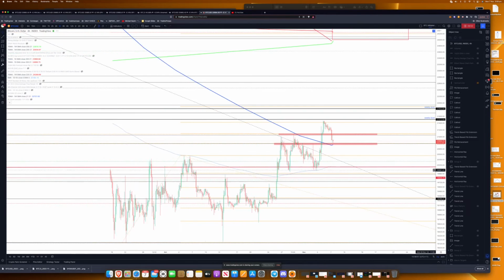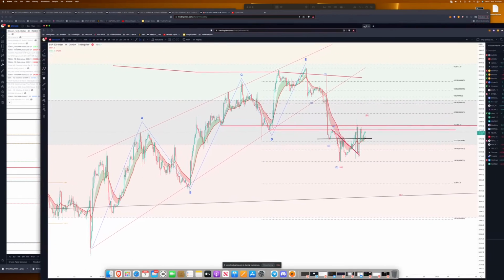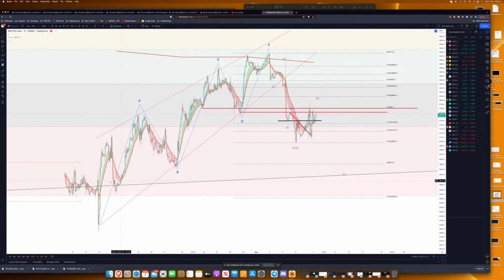Now, what concerns me is it looks like we're going to get a bit of support. What we need to look at is what's the SP500 doing? Here we go. So SP500 keeps finding this area as resistance. So we had this ascending wedge, pullback, and it's maybe trying to do a reversal structure. That's what I'm hoping for.